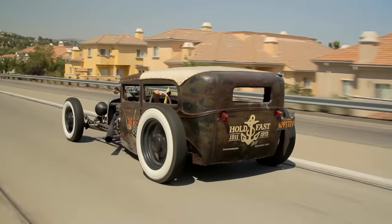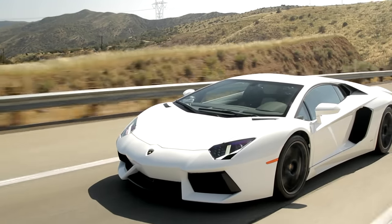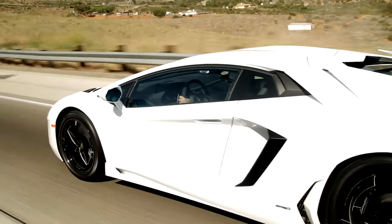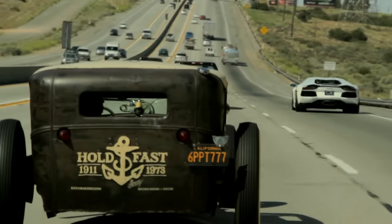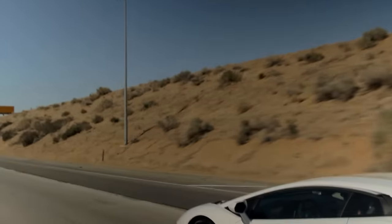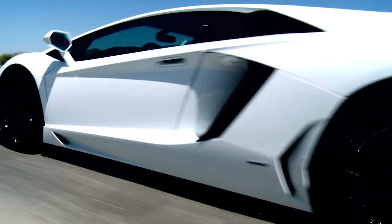The overheating blew our plans to go blast around Mulholland. The thing we've got to do now is get out to the desert, because what we're really doing with these two cars is shooting a really important cover for an all-new issue of Hot Rod Magazine, and we've got to meet the photographer out there. And with any luck, we'll get there early enough where we can beat the hell out of these things on the open road.